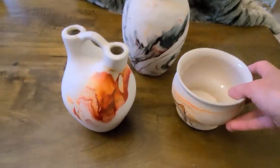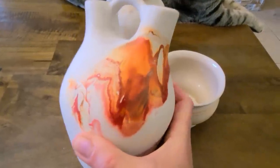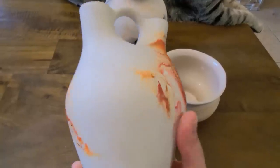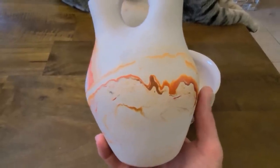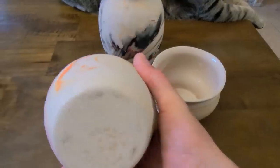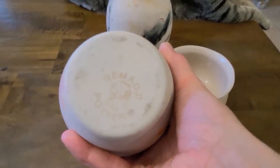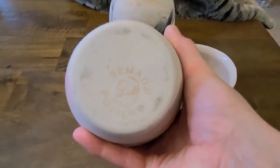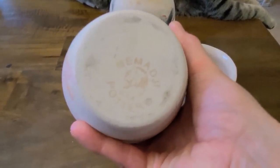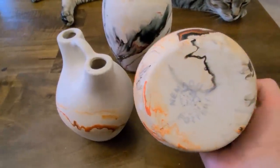This next one is a wedding vase. Again, beautiful designs. This is in oranges and yellows and red. Looks like fire over a mountain to me. Just gorgeous. This piece also has the Indian head mark. It's a little bit of a different color. I'm not sure if that tells us which decade it came from. This is sort of a tan color. And if you remember, the bowl was black.